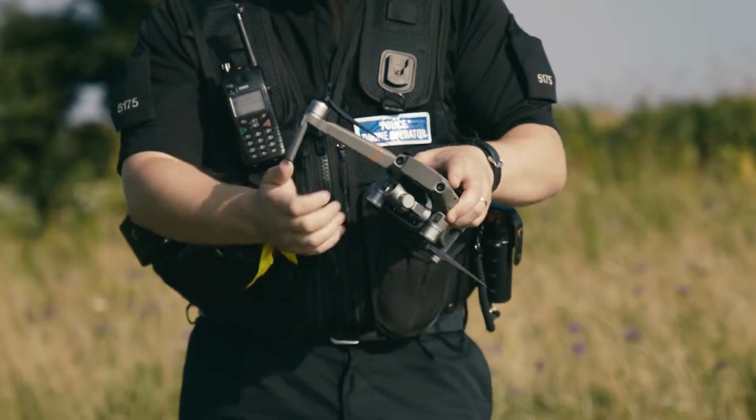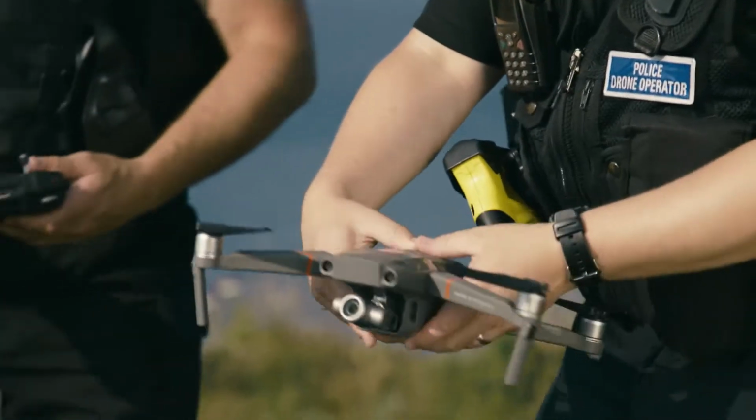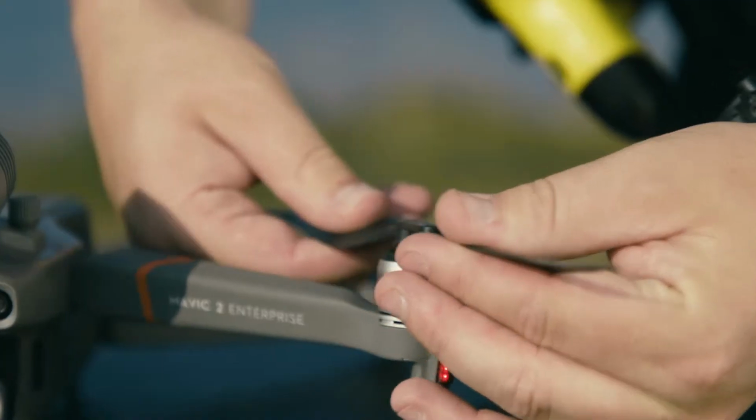One of the biggest advantages of the new Mavic 2 Enterprise is its small dimensions for carriage, the short setup time, and its simplicity to use.